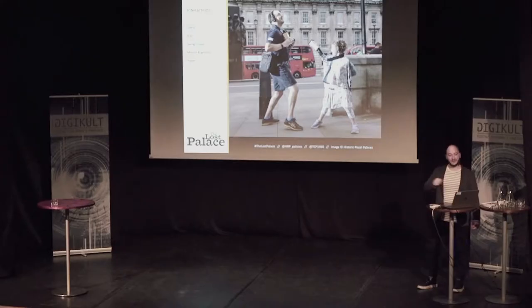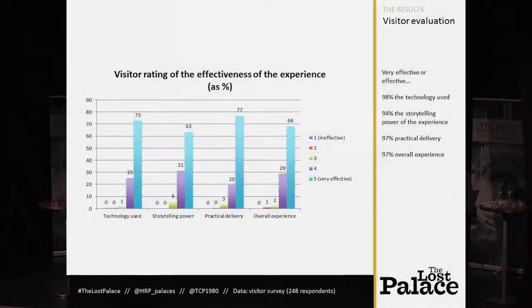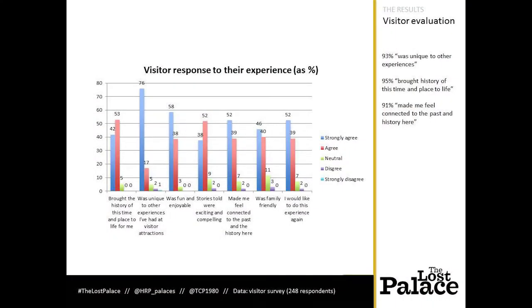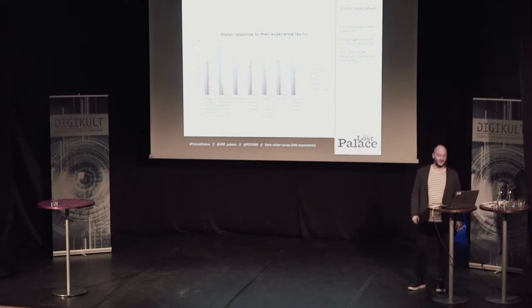And we ran it over two summers, so 2016 and 2017. So the results were just tremendous for us. Of people who rated it very effective or effective, the technology was 98%, storytelling 94%, practical delivery 97%. And these were the questions we wanted to measure. 93% strongly agreed or agreed that it was unique to other experiences they'd had at visitor attractions, 95% that it brought the history of this time and place to life, and 91% that it made me feel connected to the past and history here.